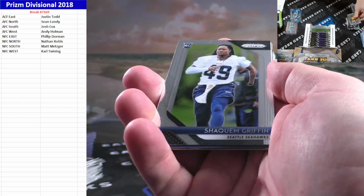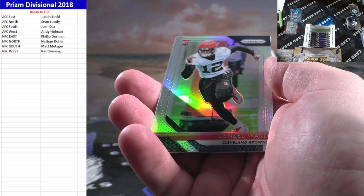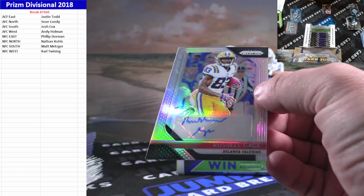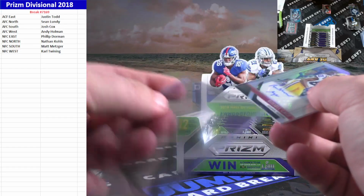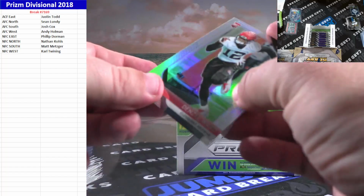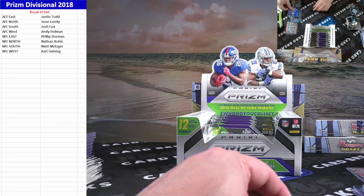I got Washington, Griffin, Kid Reporter. Nice rookie refractor there, Denzel Ward. For the Atlanta Falcons, Russell Gage on the Prizm Ink, on the Atlanta Falcons. To the south. You want a second, guys? One second.